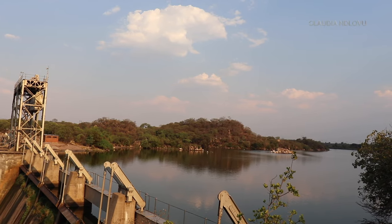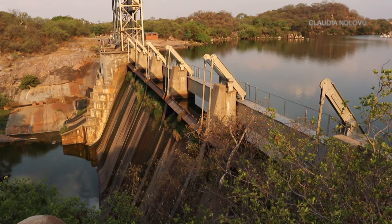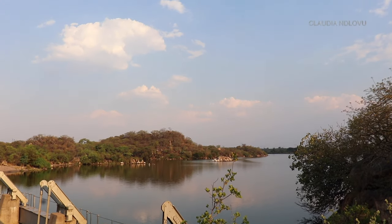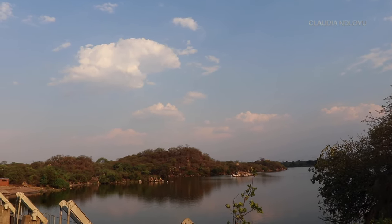This is the dam, the Khami River Dam. This is the dam wall. As you can see, wow. Oh, finally made it to the dam. I'm a sweaty mess. My face says it all that, yeah, it was a workout. I'm so tired, but this is worth it. It's amazing. So beautiful.